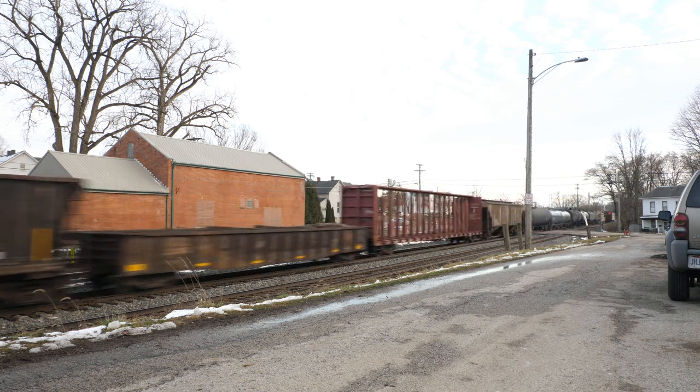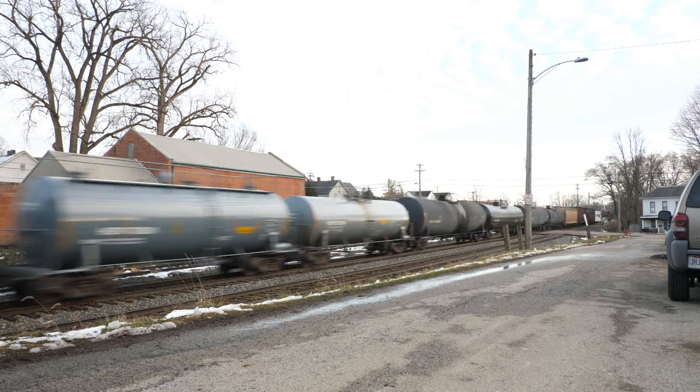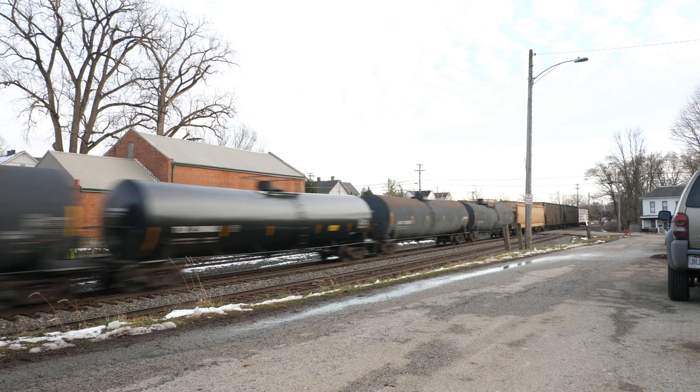That defect detector is less than 2 miles south of here. I don't know if this was a shorter than usual 310 or what, but it seems small compared to what I'm used to.